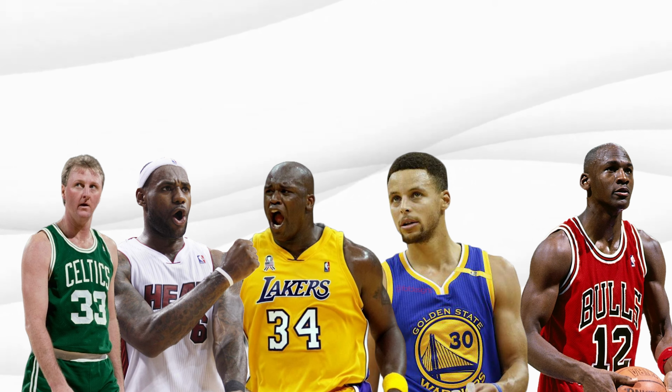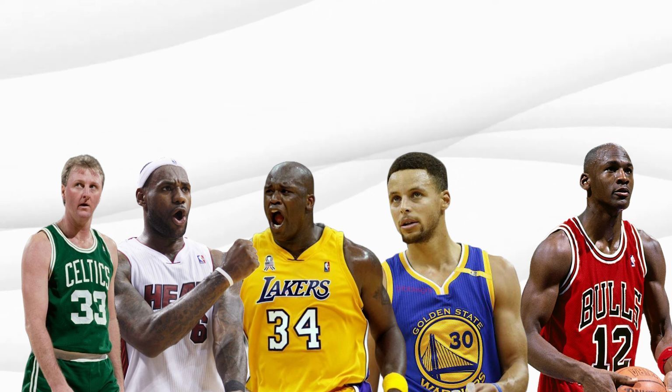Alright, so in order to build the perfect 5 card combination for team travel, it's very similar to building the all-time starting 5 NBA lineup. You don't necessarily want the 5 best players ever, but rather the best combination of 5 players that when working together create the most dominant team.